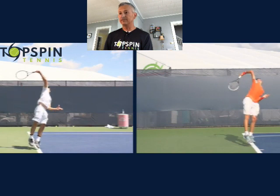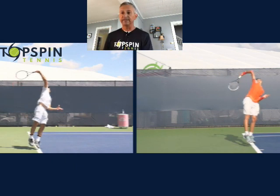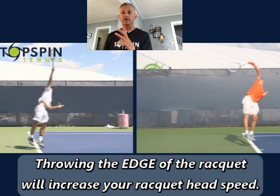Now here's the other thing too, if you want to generate more power on your serve, notice how the pros here lead with the edge of the racket. You see how they lead with the edge? It almost feels like you're going to throw that edge of the racket at the ball, and then the racket will naturally square up to the ball. So there they are, there's the extension, the launch.